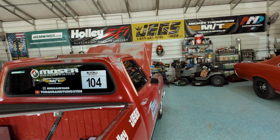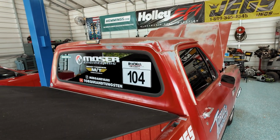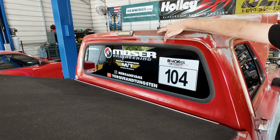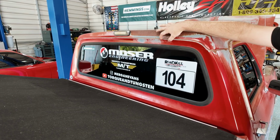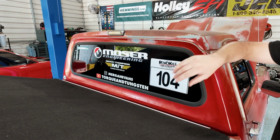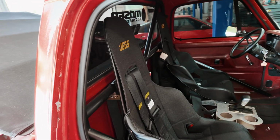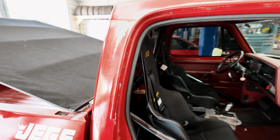What we're gonna try and do here, instead of going through the back glass area and replacing it with Lexan, is to try and go through the top. Right. Because there's a lot of material there. Yeah, right in this area, so that way we can tie into the main hoop and then do the little halo and come down to the dash. So it's literally just the roll bar back there. Yeah. So it shouldn't be too hard to add on to.